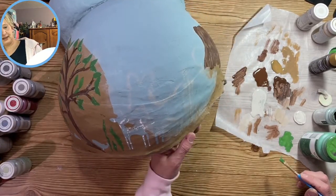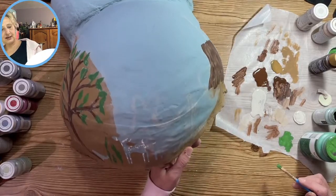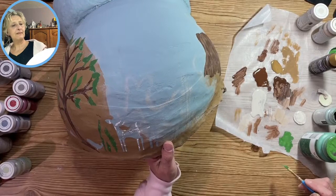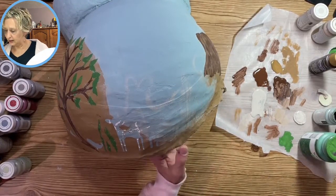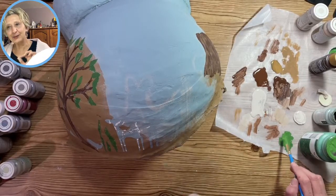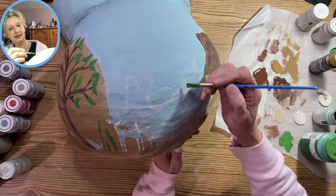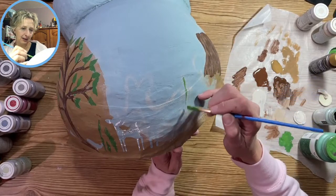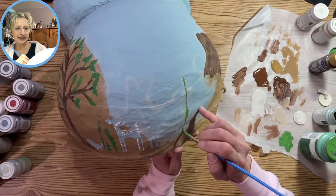Let's see. Some of it I can't, I lost a... I lost some of the image. Okay, that's grass there. I was like, I should have gone a little bit heavier with the outlining. These are just blades of grass.